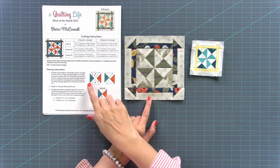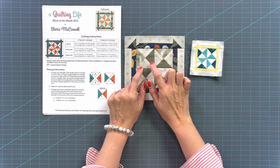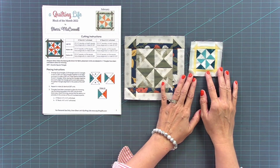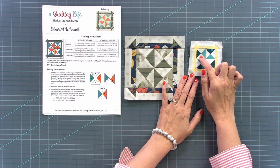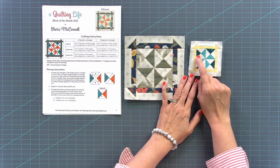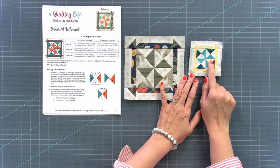And then for this one, I'm just following these instructions. The one thing different that I did is on my hourglass blocks, I make them slightly bigger and then trim them down. If you want to make this 3-inch, you're going to trim these to 1.5-inch squares, and I'm going to start with 2.5-inch squares out of 2 background squares, 1 2.5-inch square from this green, 1 2.5-inch square from this green. Cut them on the diagonal and then sew them together after you have trimmed them to 1.5.